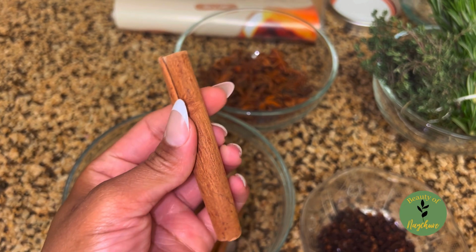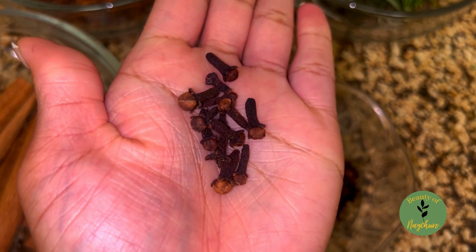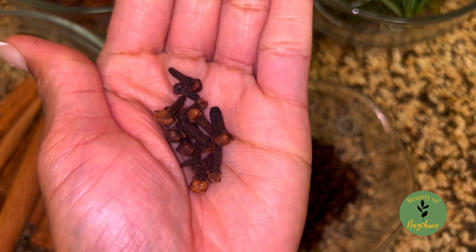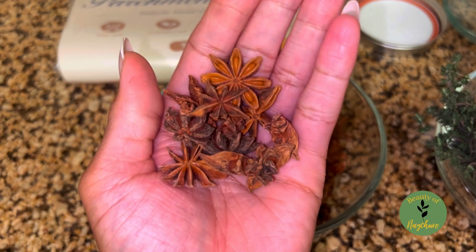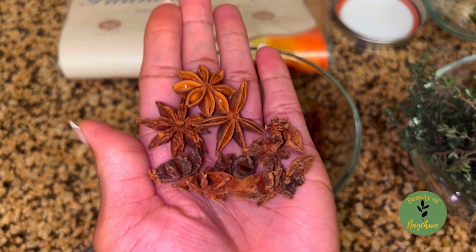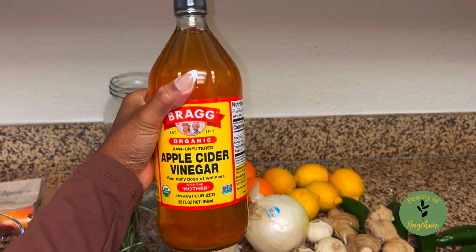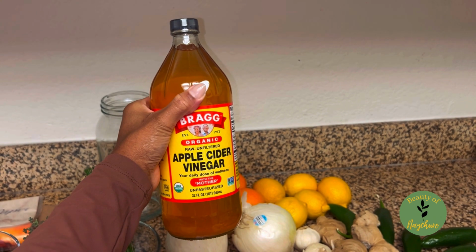We're going to use some cinnamon, which is antimicrobial and anti-inflammatory. Clove also can help reduce inflammation and can alleviate respiratory problems. And then we have star anise, which is also good for respiratory issues and detoxifying. And then some apple cider vinegar with the mother. It's going to draw out all those good nutrients.